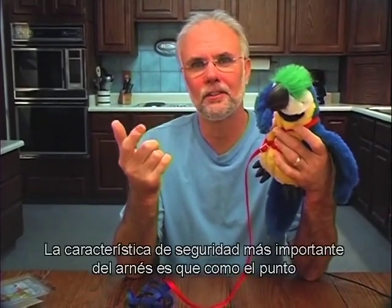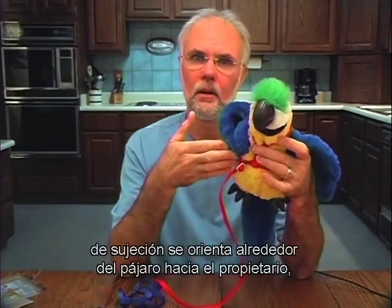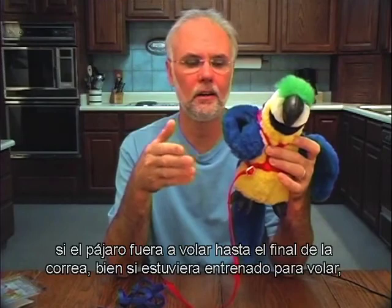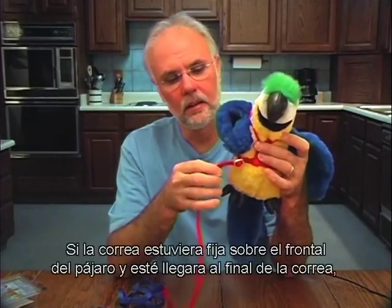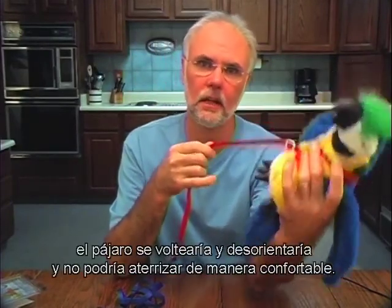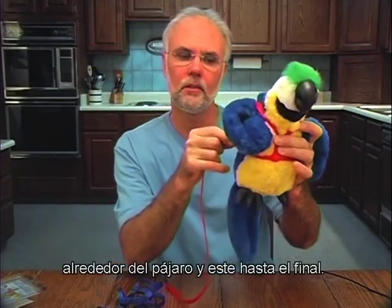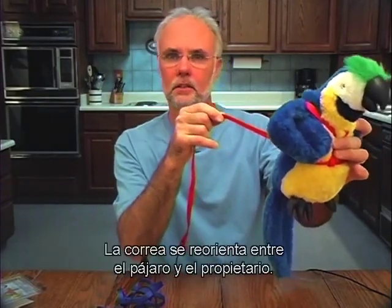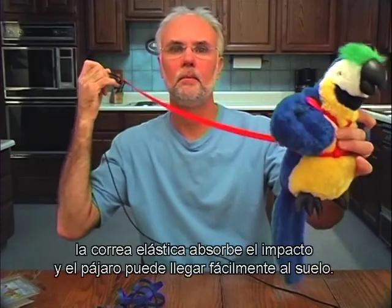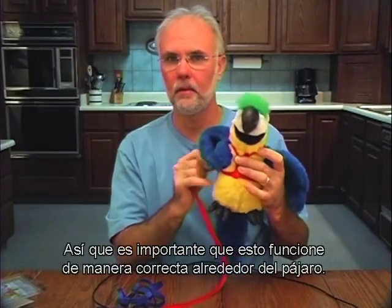Now, the most important safety feature of the harness is that since this point of attachment will orient around the bird to the owner, if the bird were to fly to the end of the leash, either as a normally flighted parrot or unexpectedly when it would get scared, if the leash was attached to the front of the bird and the bird got to the end, the bird would be flipped around and disoriented and not be able to comfortably land. But since this leash will pull around as the belt moves around the bird, as the bird gets to the end, the leash reorients between the bird and the owner, the shock cord slowly absorbs the impact, and the bird can easily settle right to the ground. So, very important that this operates properly around your bird.